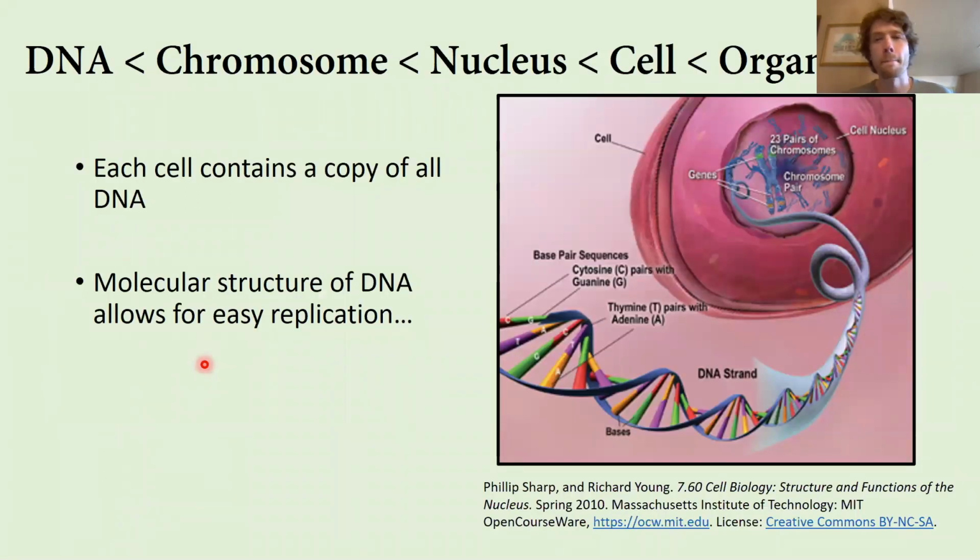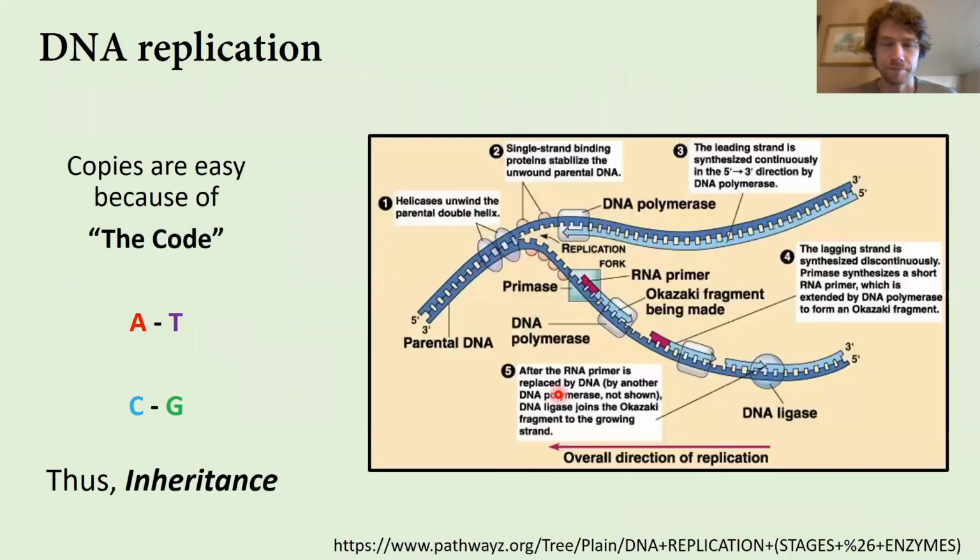So DNA, you've seen this before, I'm sure, but it is composed into a chromosome, which is a long strand of DNA. And that's within the nucleus of a cell. And there are thousands and millions of cells within an organism. And so each cell has a copy of all the DNA. And the structure of the DNA is really the interesting thing, that it is these two nucleotides or bases, the C to G, A to T, on the steps of this ladder that can be split for easy replication.